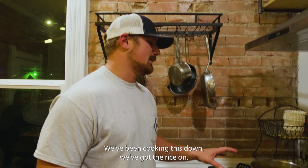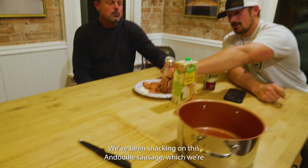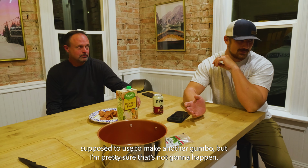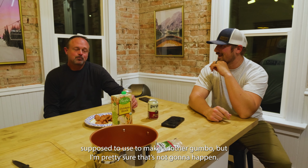We've been cooking this down. We've got the rice on, so we should be eating soon. How confident are you that this is a really good gumbo? I've tasted it. It's there. Yeah? It's there. Yeah, we've been snacking on this andouille sausage, which we're supposed to use to make another gumbo, but I'm pretty sure we're gonna have enough of that. It made a good appetizer.